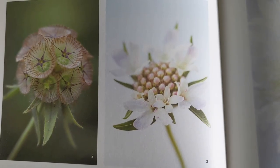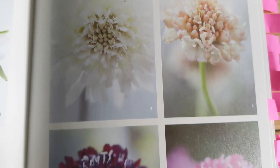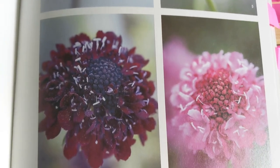So there's an annual and perennial Scabiosa, all really deep purple maroon in the backyard, but I'm going to get some seeds, just a mixed bag of seeds, to some annual Scabiosa as well.